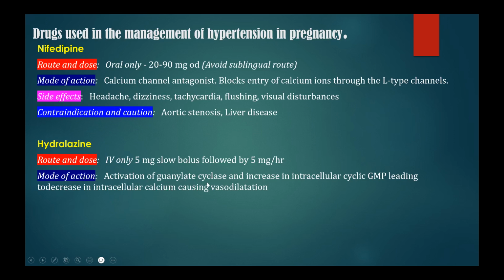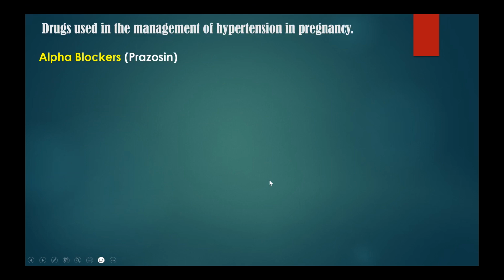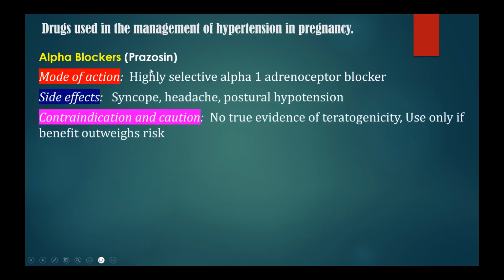It activates the guanylate cyclase and increases the intracellular cyclic GMP, leading to decreased intracellular calcium, leading to vasodilation. Side effects are fluid retention, flushing, palpitation, headache, etc. Contraindicated in severe tachycardia. Then alpha blockers, they are all second line only. They are not the first line of drug.